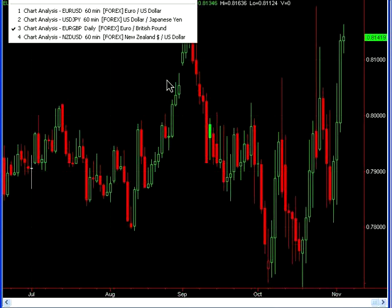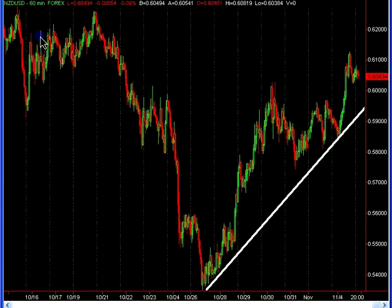The last chart that I want to mention tonight is the Kiwi dollar. As Jamie has mentioned, he's bullish on the Kiwi dollar, and we can see that there has been a fierce rally in the pair. So what we might do is draw a simple support line on the pair, and now just wait to see if prices can come down and test that support, so we can get a good risk-reward entry, and we know where to place our stops.